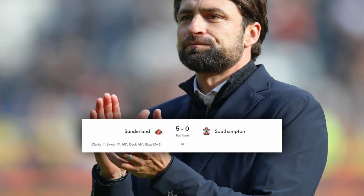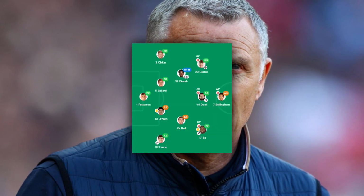This past weekend we saw Sunderland rip through Russell Martin's Southampton side, but how did Tony Mowbray do it? Today we're going to be taking a tactical look at how this very young Sunderland team took apart the Saints. Mowbray set the side up in their typical 4-2-3-1, with the two wide men, Barton and Clark, being exceptionally fast, very creative and excellent one-on-one.